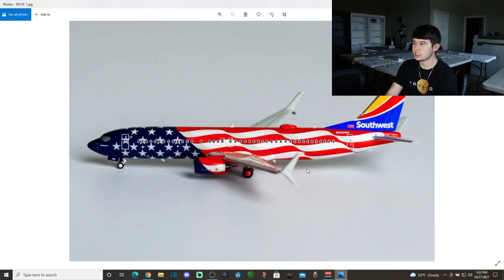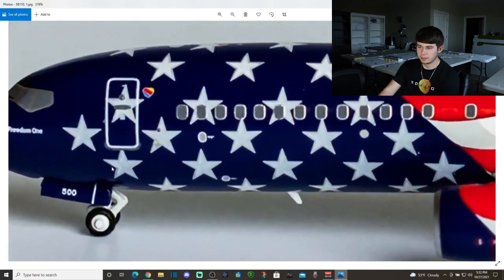And we'll proceed into our 737s with a bang with the Southwest Airlines 737-800 in the Freedom 1 livery. What a stunning model. I was dumbfounded when this came out, and obviously it was quite a few months ago, but man, wow. What a job by NG Models. They absolutely blew this one out of the water. Here we go. Let's get started.